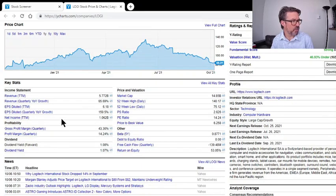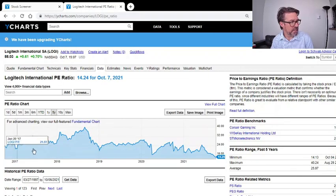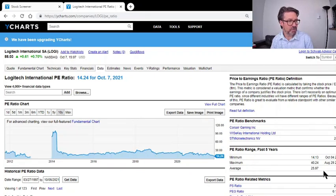Another thing I noticed with this one is the PE ratio. You can see that it's at the lowest level in 5 years. The average over the 5 years has been 25.97 compared to 14.24 today.